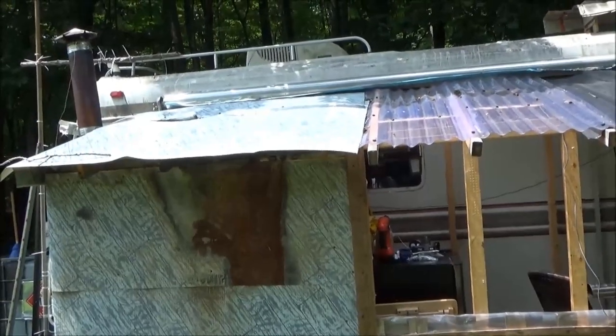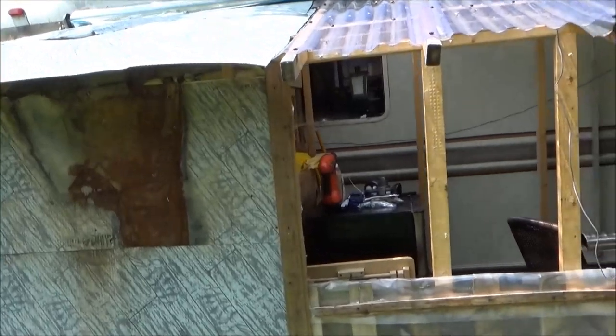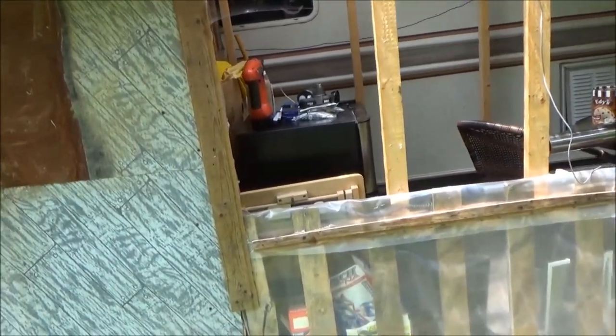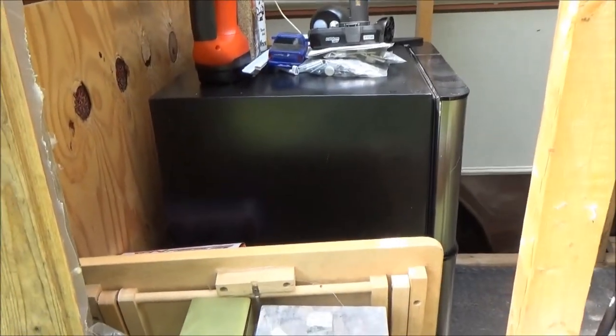Here is a cause of much discussion and stress. The fridge should not be in the sun. It's not. Well, this fridge I'm giving up on. I'm not using it anymore. The fridge has no sun on it.